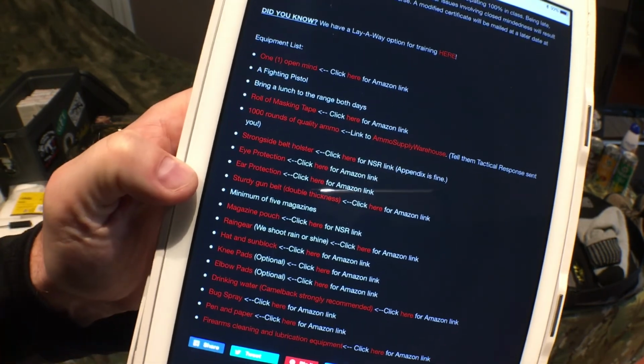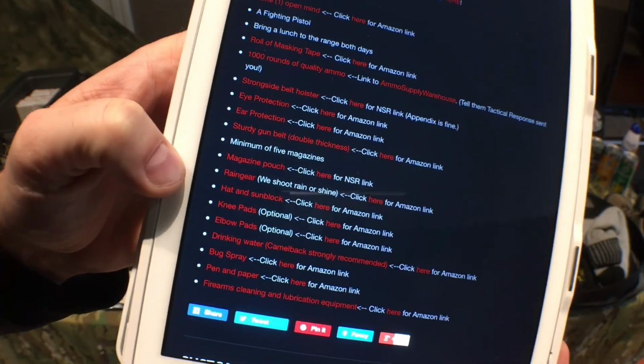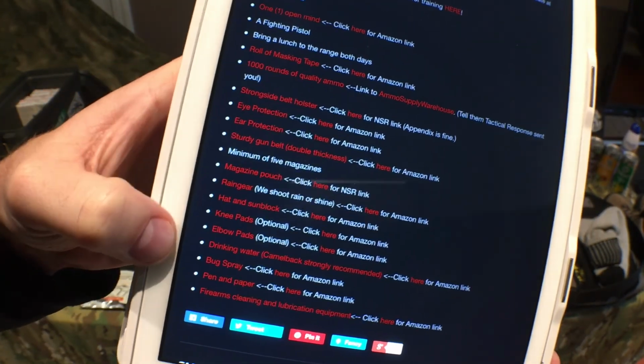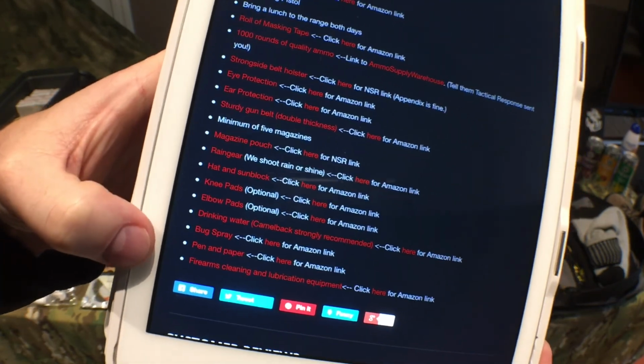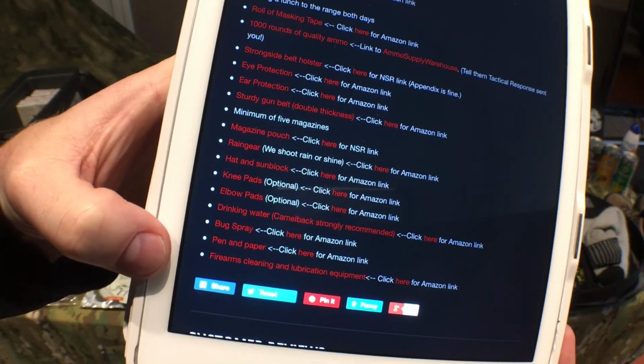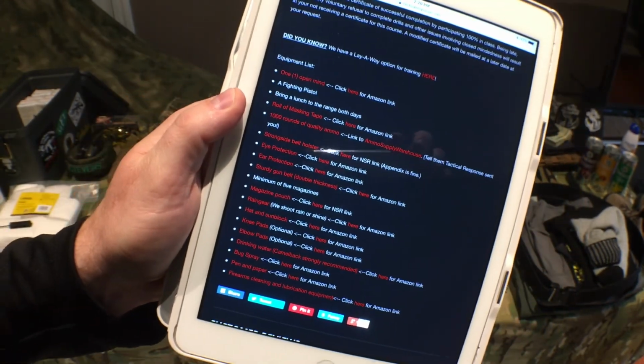Eye protection, sturdy gun belt, minimum of 5 magazines, rain gear, hat and sunblock, knee pads, elbow pads optional, drinking water, bug spray, pen and paper, and cleaning equipment. That is the bare minimum. Let's take a look and see what I've got.